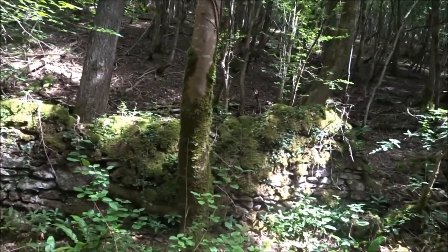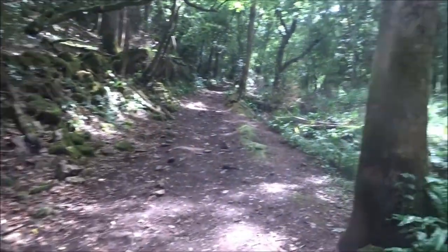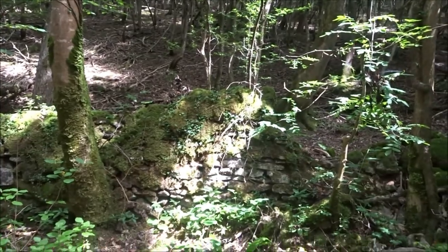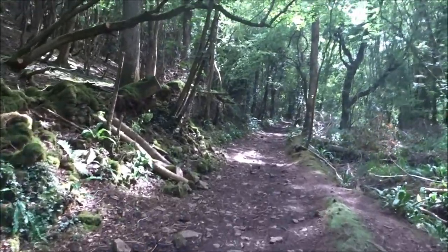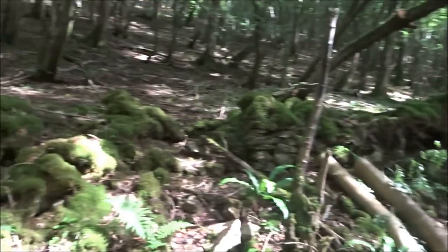I just find the trees fascinating, all the different types of trees we get. Like over that side, you've got these big tall ferns and other trees. And you've got more spindly ones over that side, which I can't remember the name of. But you can hear the woodman.